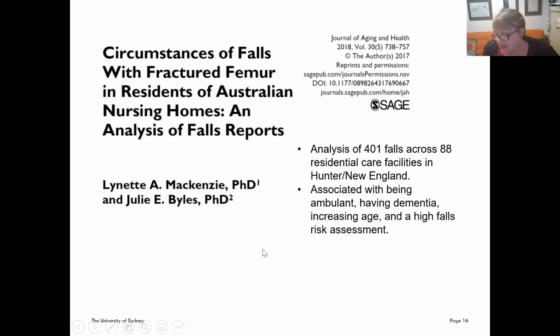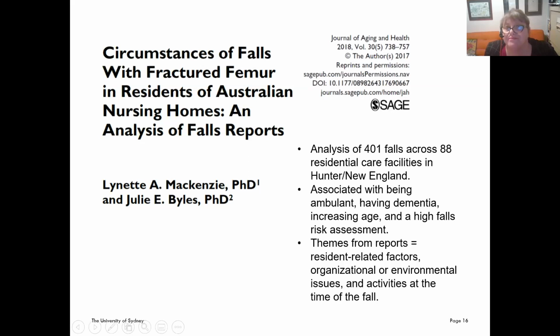And most of the associations we found with these falls were being ambulant. So as Jenny said, just going walking actually increases the risk of exposure to risk of falls if some of the strength and balance capacities aren't there. Having dementia, those that had dementia fell more often. Increasing age and having a high falls risk assessment undertaken by the nursing home.